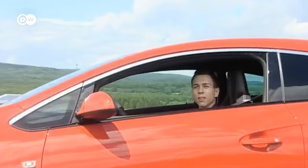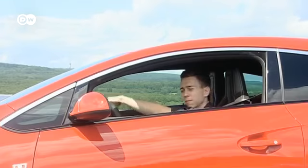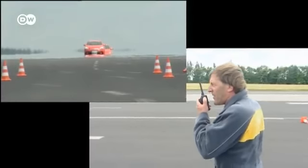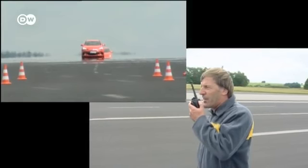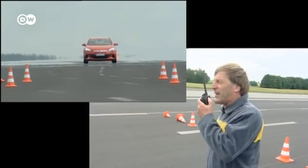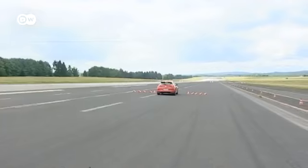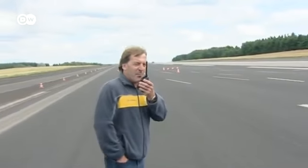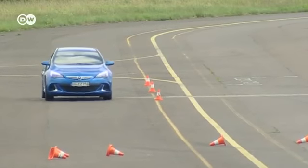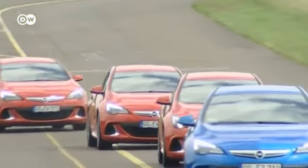But you need to be able to control that speed, says Emmanuel, so the OPC added Brembo brakes, normally found in motorsports. Joachim Winkelhock takes charge of the test. Accelerate to 100 kilometers an hour at an emergency stop. Really stomp on the brakes. Right down the line. Perfect. We share the impression of expert Joachim Winkelhock. The special edition brakes from Brembo make an astonishing difference.